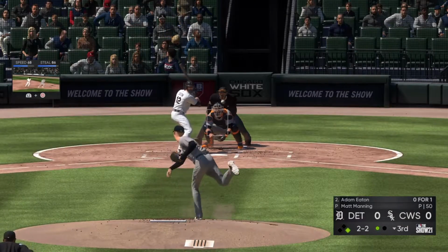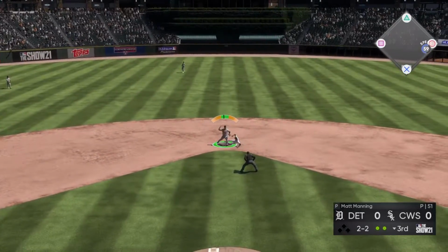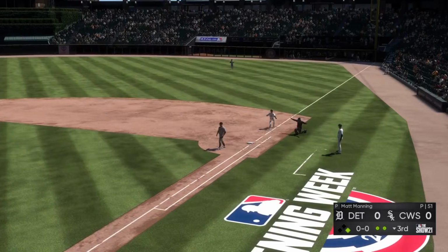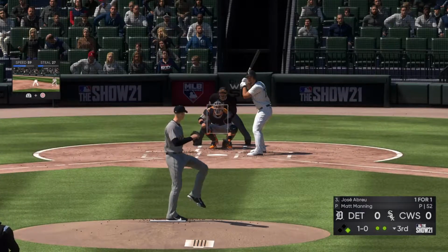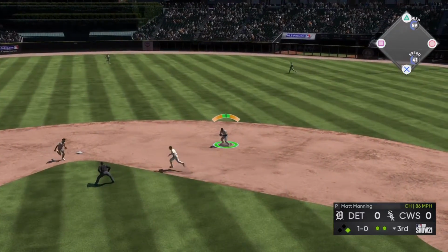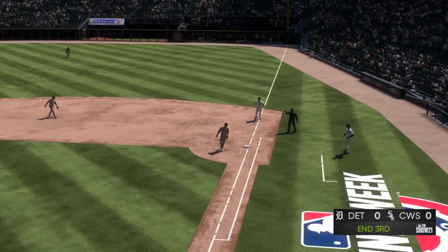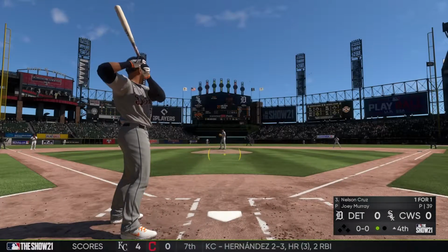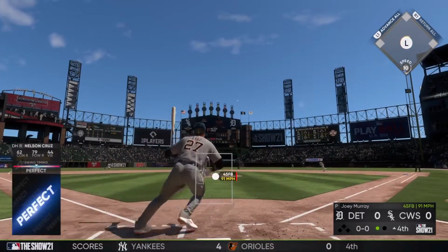Next up, Adam Eaton, 2-2 count, and do we get our double play here? Fielded onto second, onto first. No, Adam Eaton beats out the play, and we still have 2 outs though as Abreu stands in the bat, and he's going to send an easy ground ball to second base, fielded by Scope onto first, and that will end the 3rd.